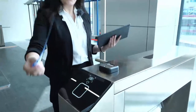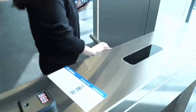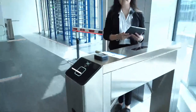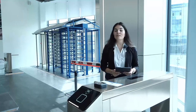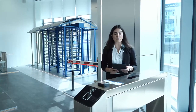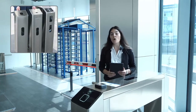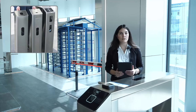Here, for example, we have the double verification where one needs to present a valid barcode and afterwards measure his temperature at the pyrometer, which is one of the most required equipment nowadays. For your convenience, you can order both the pyrometer and barcode from us. Apart from this, you can order the modules with the card capture reader in order to organize access for visitors, or the one with the coin acceptor to operate within automated fare collection systems.